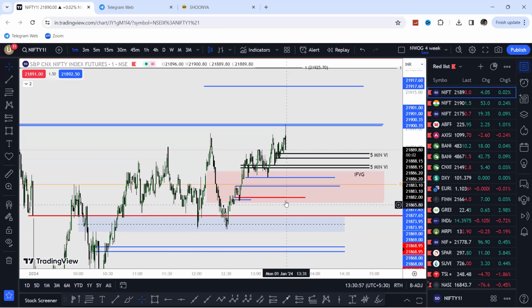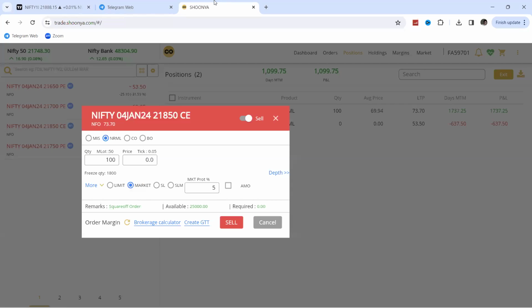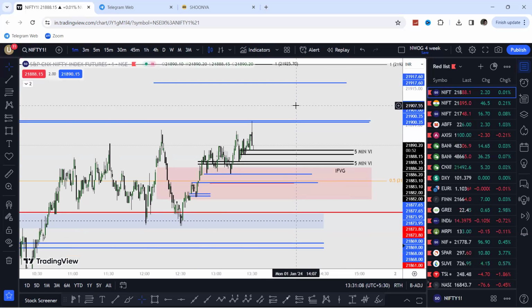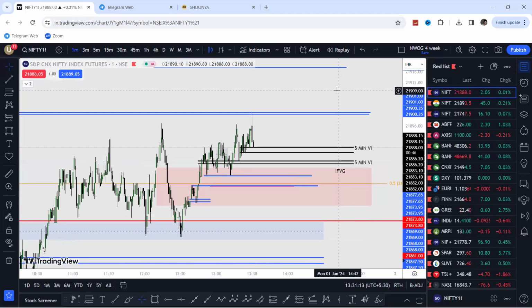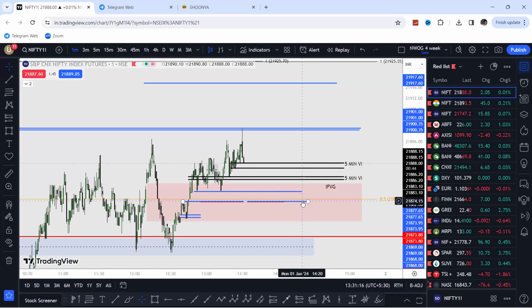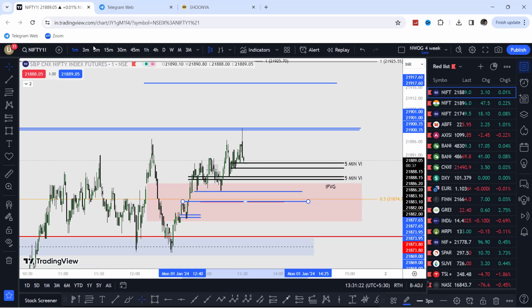5 minute VI. Now my trailing stop loss goes right to this breakaway gap. If the price shoots down, I'm going to take away all of it. And we will probably end up with nothing today. That is fine.